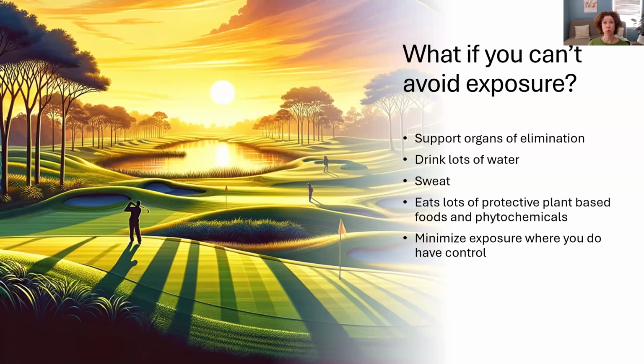So what if you can't avoid exposure? I would say support your organs of elimination, and that would be your liver, your gut, and also your skin is an organ of elimination. So sweating, drinking lots of water. I always say the solution to pollution is dilution. Eat lots of protective plant-based foods and phytochemicals. We're going to launch into that here in just a moment.